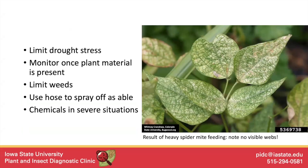For spider mites, and this goes for any plants, try to limit your drought stress. In drought years, make sure your plants are getting supplemental water. As soon as you have plant material present, make sure you're starting to scout for them. This is the typical symptom that we tend to see from really heavy infestations of spider mites. You just get a lot of spotting and blotching on leaves. You can see it on the top and on the bottom. This would be probably from a pretty severe infestation. If it's a lesser infestation, probably these same patterns, just a lot less.